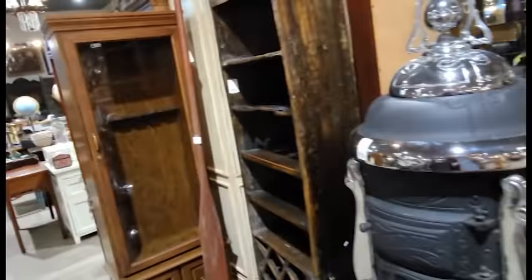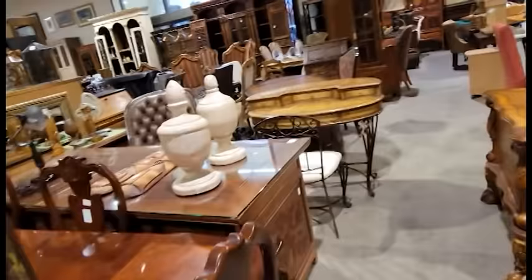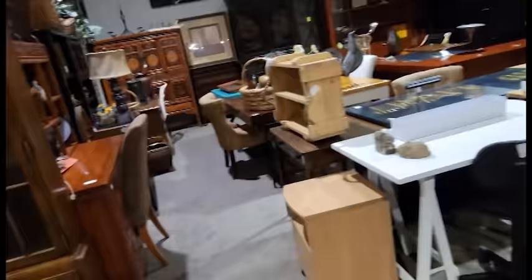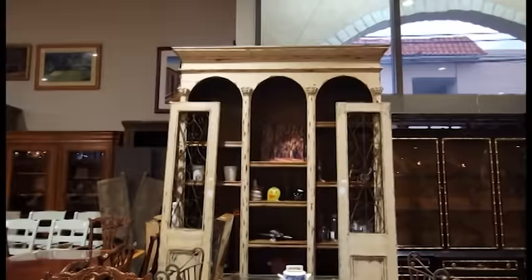Everything back here is kind of low, so it's tables. But maybe tucked back in here. These are all desks, dining room sets. It would be kind of like a buffet. So if I can find where the buffets are, I think that would work. Oh, that's a really pretty piece. Look at that. Oh, I really like that.